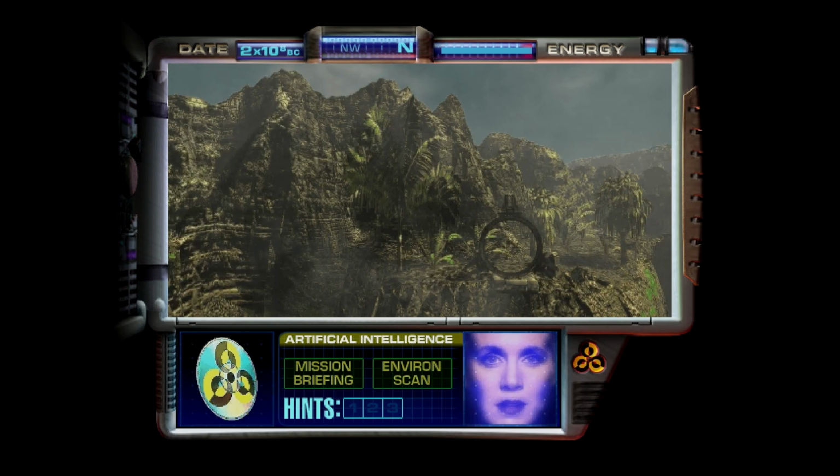Warning. You are currently 124 meters above the rocky shoreline below. Please exercise appropriate caution and dexterity.